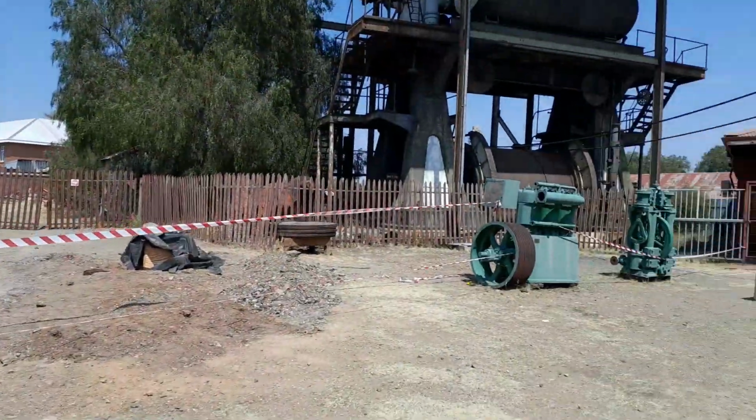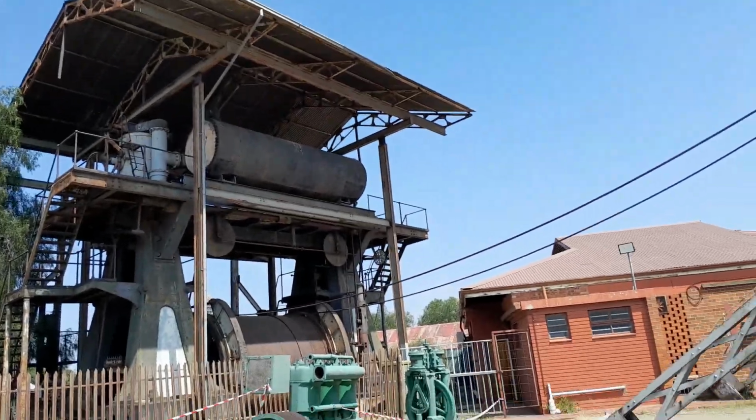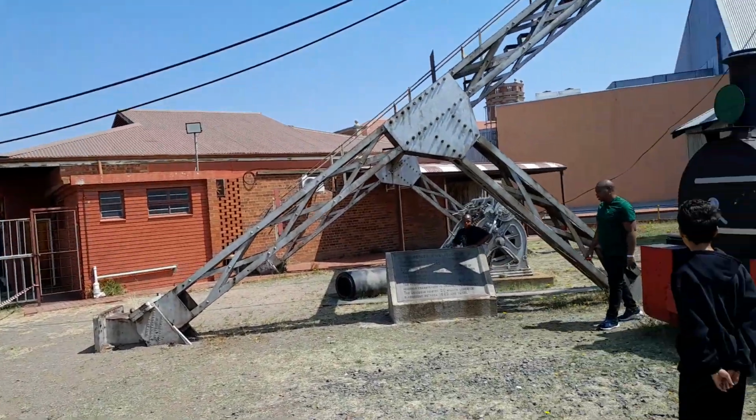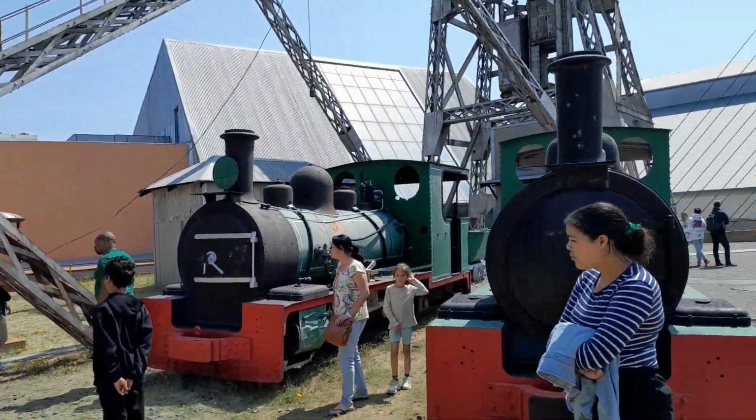So according to the movie, Kimberley was the first town in South Africa to have electricity, and it also had electricity before London.